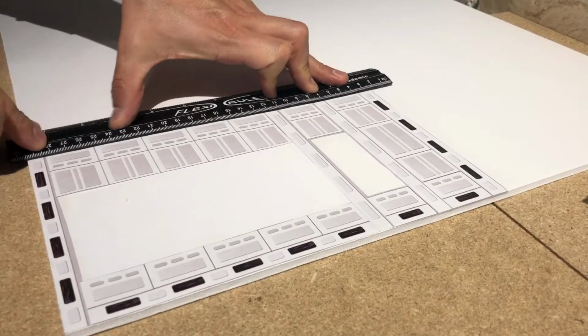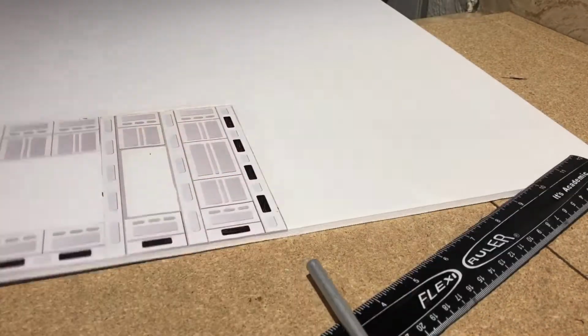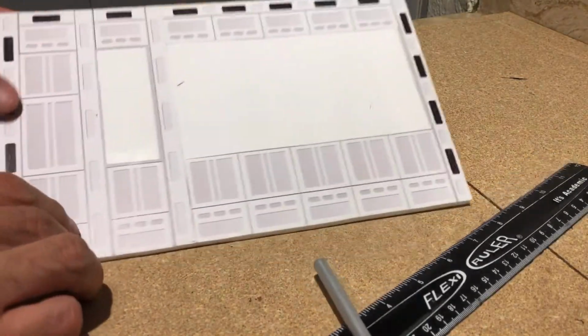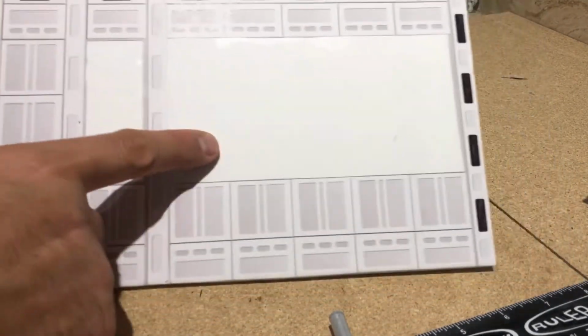So now I'm working on Luke's medical bed. This is where he's laying down when Leia gives him the old smoochy smooch. So I'm gonna cut out this rectangle section here, and that's where the medical bed is gonna go, and the smaller square is actually a medical closet.